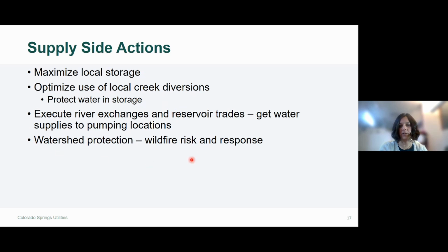And then watershed protection. Of course, in drought years, wildfire risk is higher, so we want to make sure that we're ready to respond to that. We have our own fire team here at Colorado Springs Utilities, so they're keeping an eye on conditions and making sure that they're ready to go as soon as there's even a hint of a situation on any of our watersheds. They're on it. And we also have a watershed protection group that year in and year out are working to thin forests and just make sure our watersheds stay healthy.